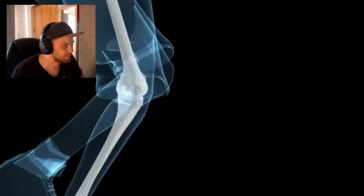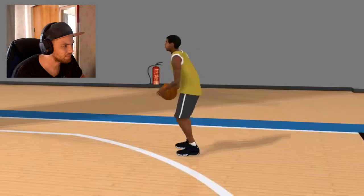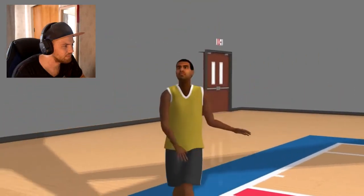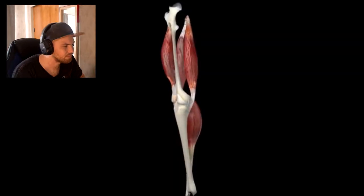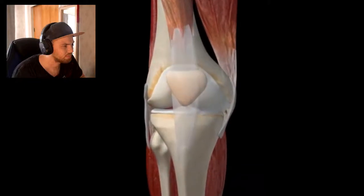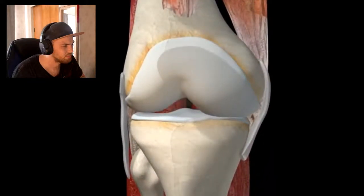Surgical procedures and rehabilitation, however, an elite athlete now has an excellent chance of returning to high-quality sports participation. To keep the joint stable, a set of four ligaments keeps the knee in a hinge-like position while you move.